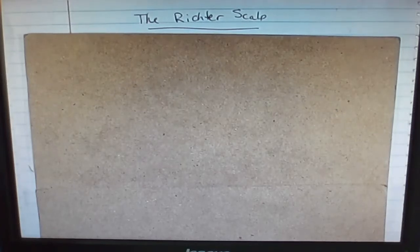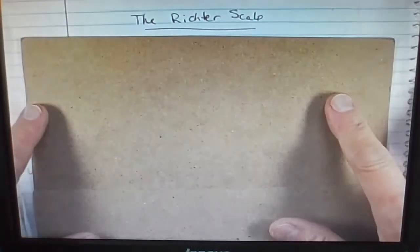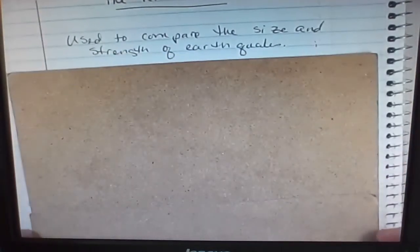But places near the Ring of Fire that we talked about on Friday are going to have much higher levels of force on the Richter scale for their earthquakes. And so 7 and even 9 has been reported in those kinds of areas because we have some really violent plate activity happening. So the Richter scale is used to compare the size and the strength of earthquakes.